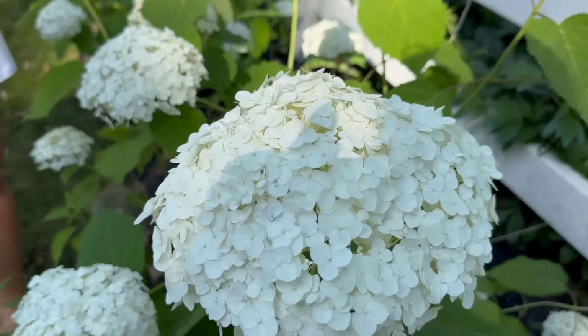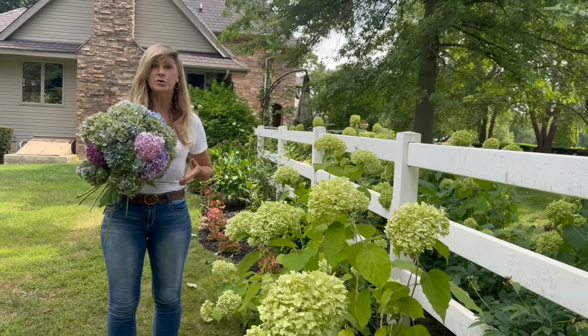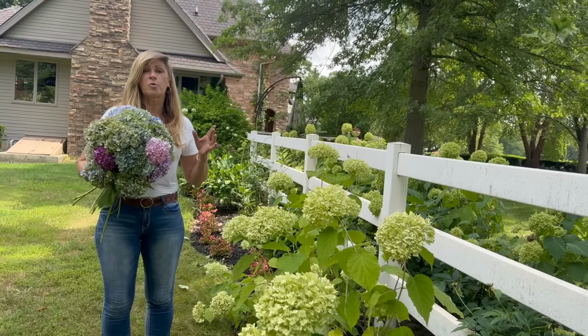So it takes a lot to burn up your smooth hydrangeas and your limelight panicle hydrangeas. So those do best with more sun exposure.